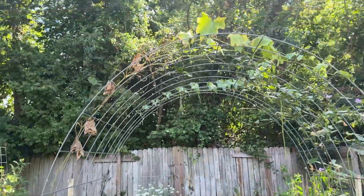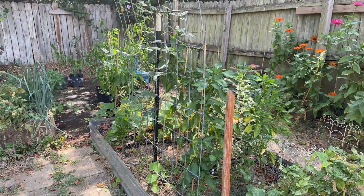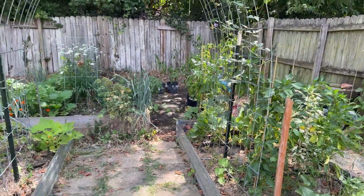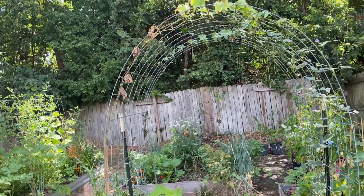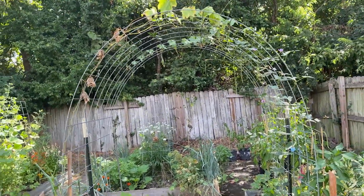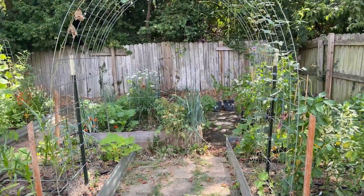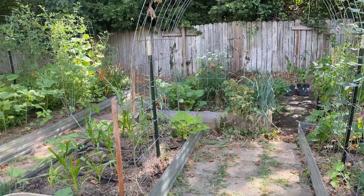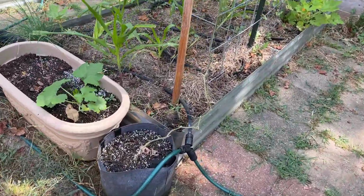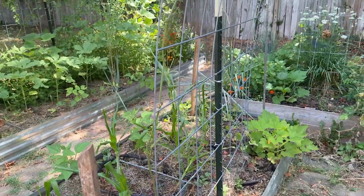So the arch trellis is pretty sad looking at this time of year. A couple of episodes ago, if you watched, I had a massive cucumber plant, some pumpkin, some other squash that was just kind of done for the season. So it was taken out. I did leave this loofah vine here. Again, this is my first year planting it.